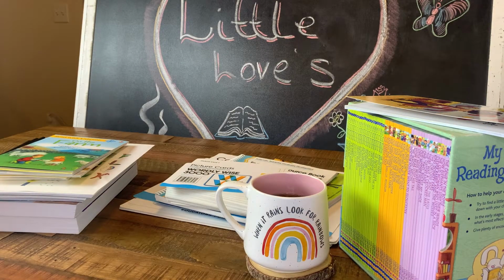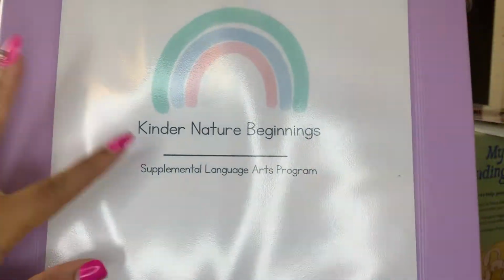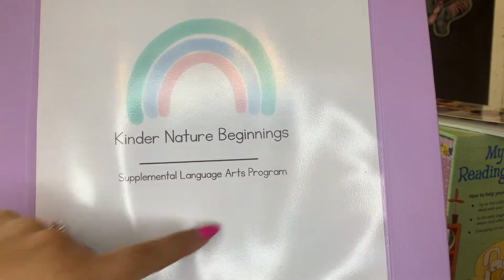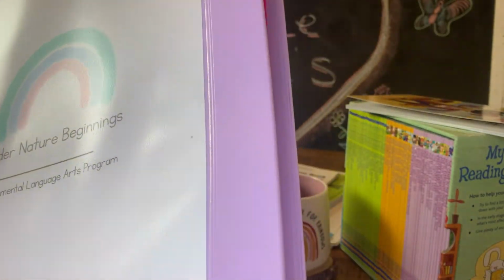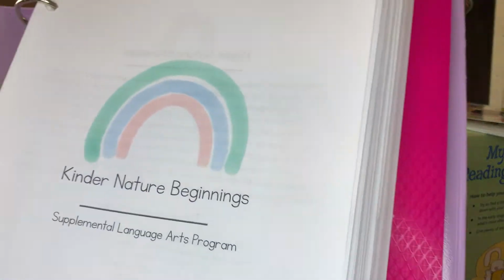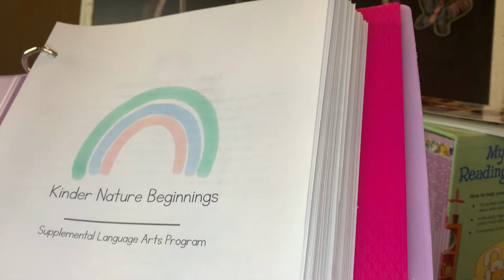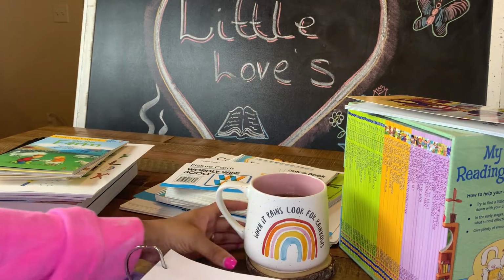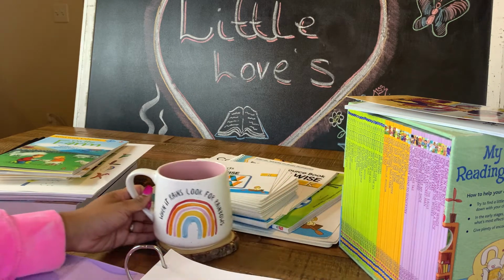So that's the nature journal. We use their Kinder Nature Beginnings Supplemental Language Arts program. Now, you guys, I can't remember how much this was. I don't think it was that expensive at all. I think it was fairly reasonable compared to some of the other curriculums that are out there.